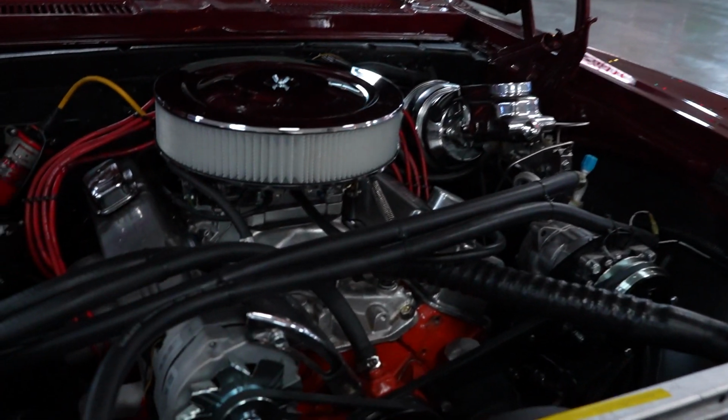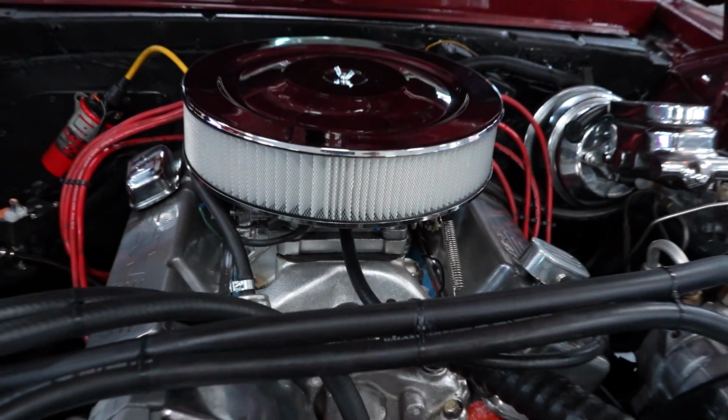So today we have one of the most popular selling muscle cars of all time, the 1969 Chevrolet Camaro. And this is a pretty nice one, so let's check it out. Let's start with the motor. It is a small block car, 350.